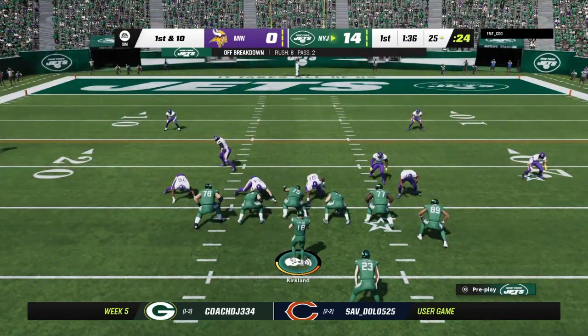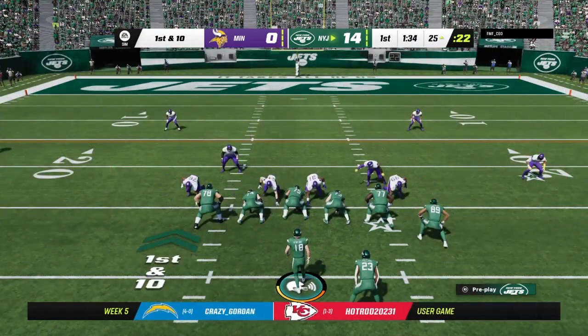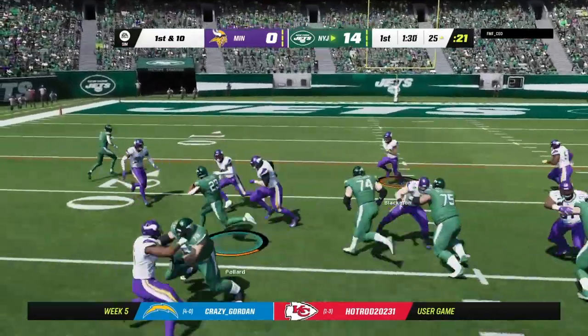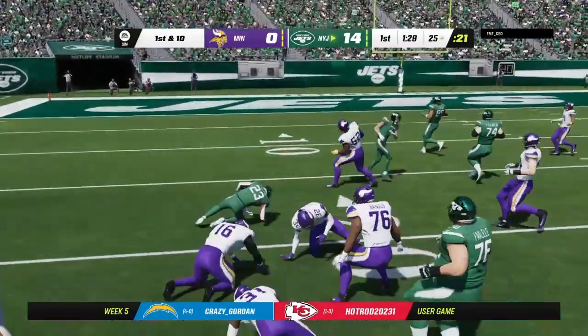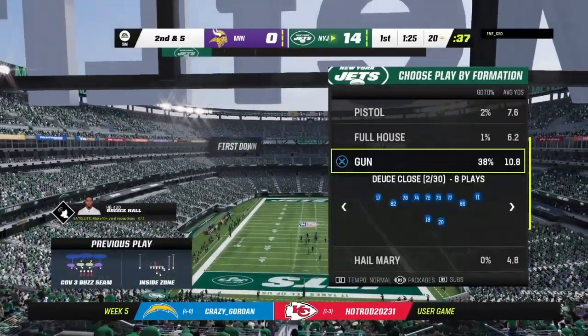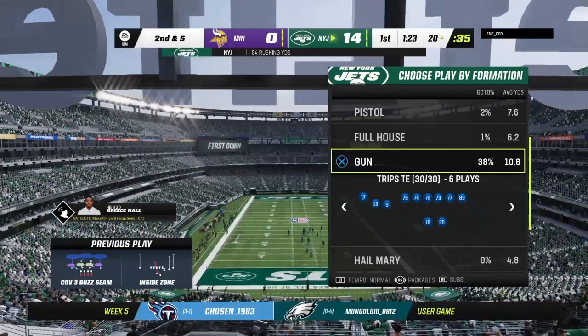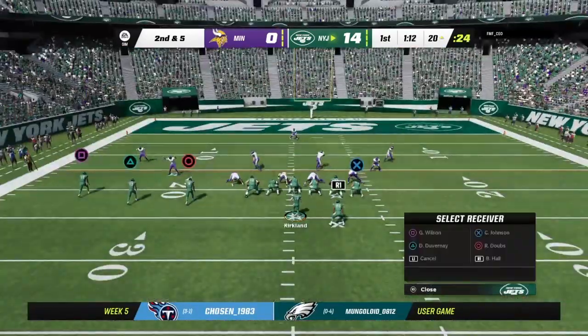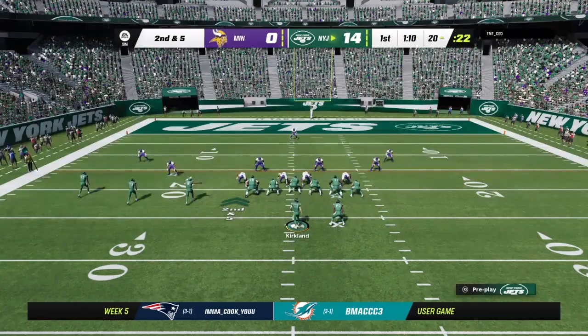All runs on this drive so far. It's 1st and 10. They run straight ahead here with Pollard. They get him to the ground right on the cusp of the red zone after a pickup of 5 or 6. A quick burst there, and he nicely bit off a pretty decent gain. 5 yards remain on 2nd down.